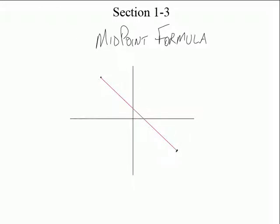All right, here we go. Ready? Let's call this point something. What are we going to call it? How about x1, y1? And what are we going to call this point down here? x2, y2. All right, now what we're going to do is find the midpoint formula. Let me go back like I did earlier and talk about midpoint. Let's do that same number thing.